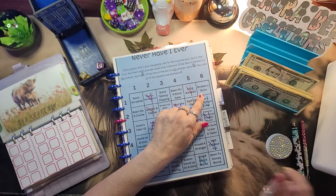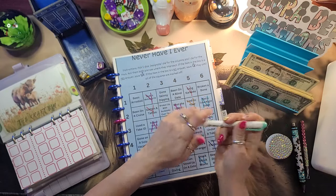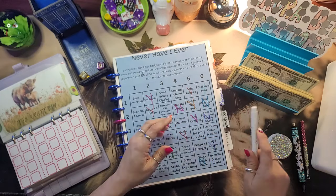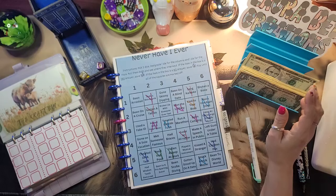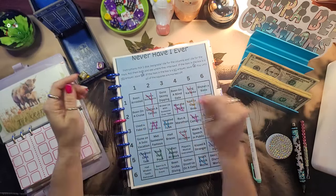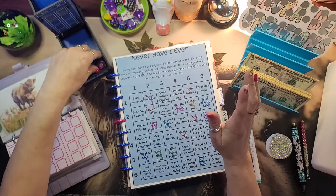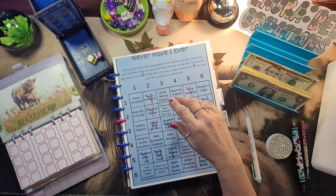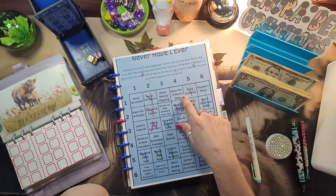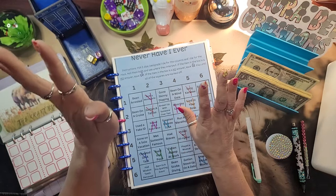6 and 1. Broken a bone. Yes, I have broken my pinky toe many, many times. It's the only broken bone I've ever had in my body, but I break it every chance I get. Coming around the corner, snap. I don't think I had my first broken bone until I was in my late 20s, early 30s. I might have been like 31.